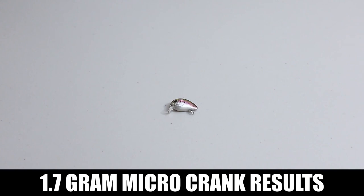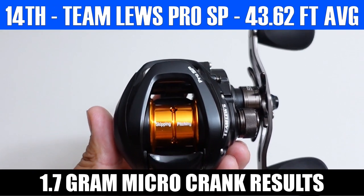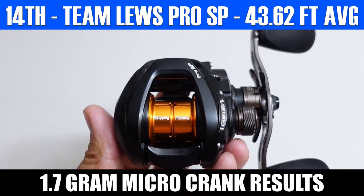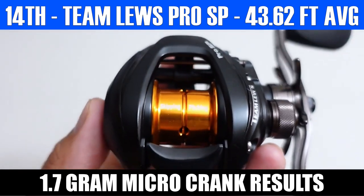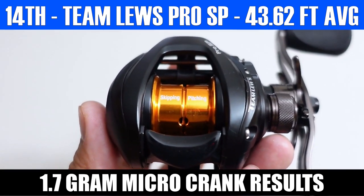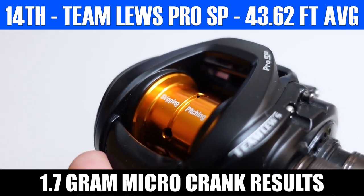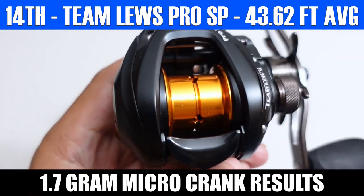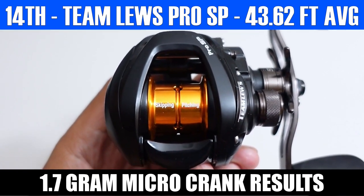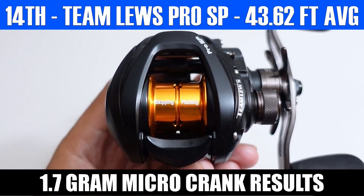coming in last place is the mystery reel Team Lewis Pro SP with a pretty bad average of 43.62 feet. Now I attribute that to the fact that the Pro SP tied the Ultracast BF8 as having the heaviest spool here at 10 grams, but it also has the deepest spool here and it holds a lot more line than the other reels. So when filled with line, the Pro SP spool is probably significantly heavier than the others, and it really showed with that poor average of 43.62 feet, and the accuracy was awful.